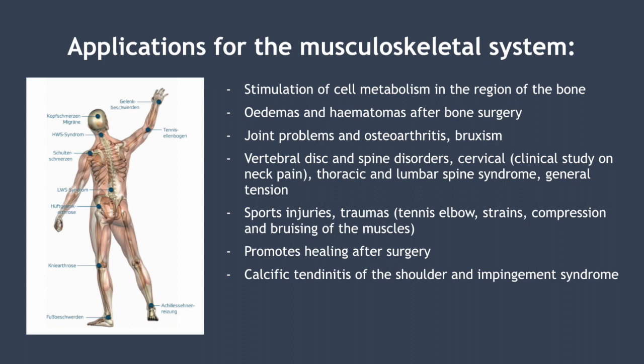You can work with the Pneumatron on the face, over the hair, in the area of the temples, in the region of the cervical spine, thoracic spine and lumbar spine, and directly over the spine. Vertebral disc and spine complaints are a very large field of application. Its effectiveness for neck pain and cervical spine syndrome was confirmed in a clinical study. For back problems of all kinds, the popular thermal PPTM is once again called into action.